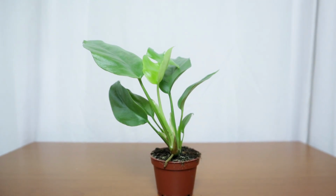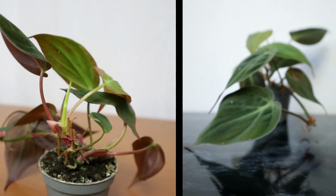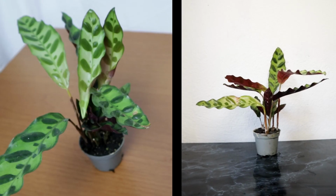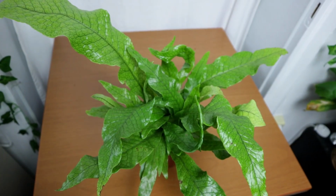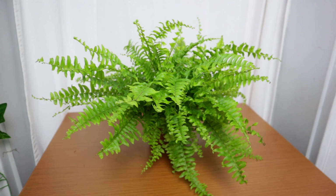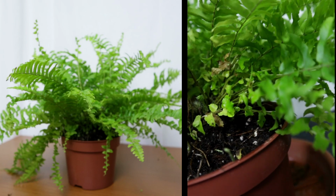Next up is the Rhaphidophora tetrasperma, Philodendron micans, Calathea lancifolia, crocodile fern, and Boston fern, which comprise the latest batch of purchases just back in late November. No real change from what I can discern. The crocodile fern looks like I just got it yesterday, very easy going so far it seems. The Boston fern is getting yellow leaves on the bottom, but also is growing out new fronds, hence I'm categorizing it as doing okay.